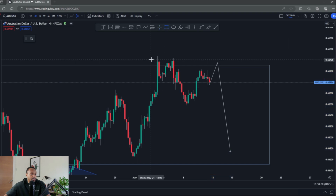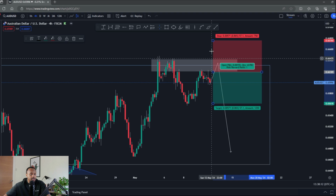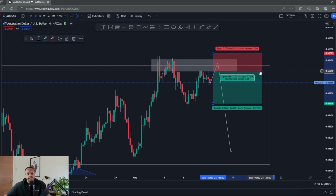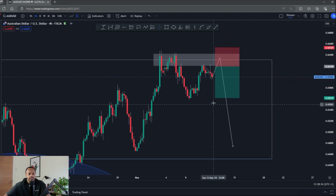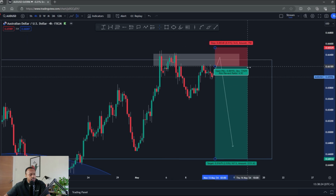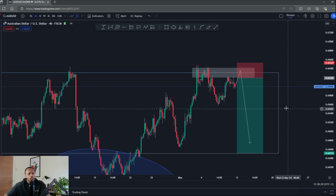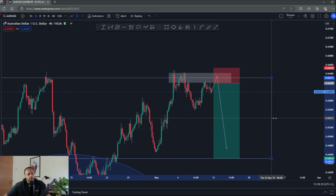And of course, that could be a nice place for some shorts if you're looking just to short the high of a range and take advantage of the conditions there. Again, not really my forte, but I know some people that will be liking to trade these conditions. So it's not a bad place for some shorts, stop loss above the high. And again, risk reward does look pretty good if you can short back down to the low. So yeah, this is kind of what I would be looking at from trading that range.